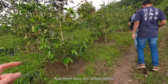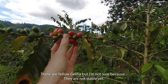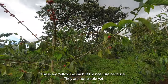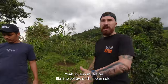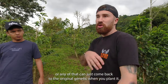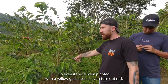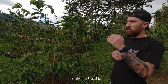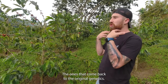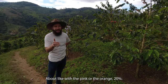And these ones, not yellow Gesha. I mean, this is all yellow Gesha, but I'm not sure, because they're not stable yet. Any mutation, like the yellow or the pink color, can come back to the original genetics when you plant it. So even if this was planted with a yellow Gesha seed, it can turn out red. But with the yellow mutations, it's only 3 to 5% that come back to the original genetics. 3 to 5% is nothing. But with the pink and the orange, it's like 20%.